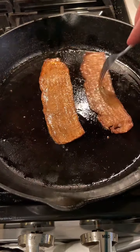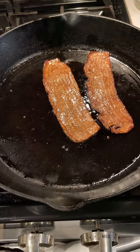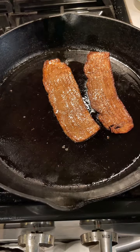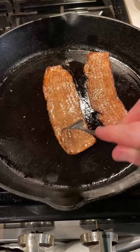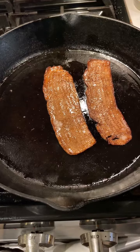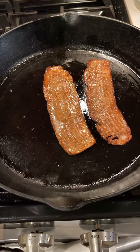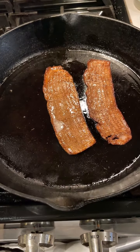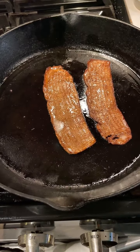Okay, we're starting to get some good color here. It's shaping a little bit like bacon. You know how bacon kind of curls a bit? It's doing a bit of that. So, pretty neat to see. I'm sure if I'd started with the pan a little bit hotter, it probably would have cooked a little faster here. I was also thinking about doing this on my little electric griddle, where I could sit down and cook the whole thing in front of you. But this is fine. I like cast iron. It works well.